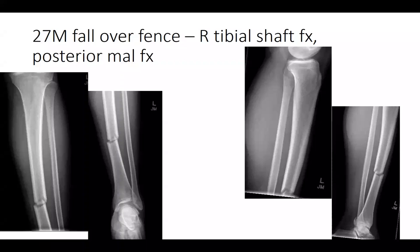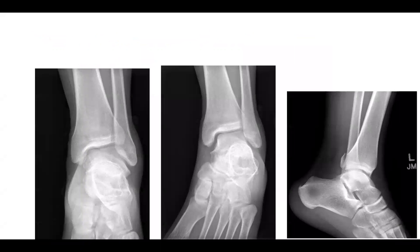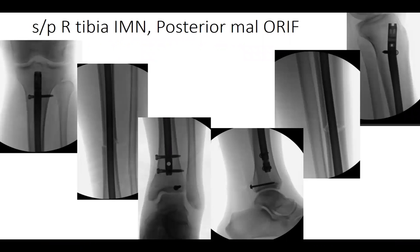Next is a 27-year-old male who was running from the cops after robbing Best Buy, jumped over a fence, and sustained this right tibial shaft fracture as well as a posterior malleolus fracture. X-rays of the ankle show the posterior malleolus fracture. He's going to the OR for a right tibia IM nail now, and then posterior malleolus ORIF.